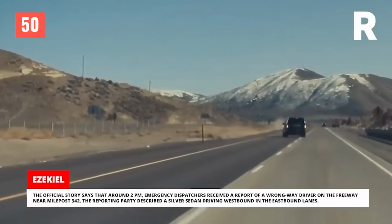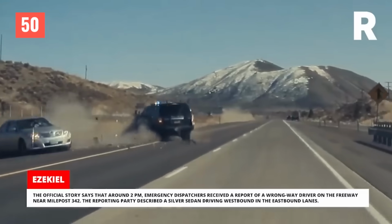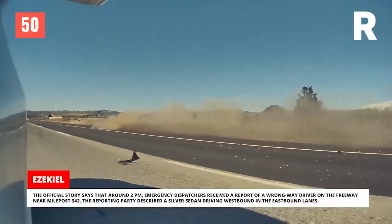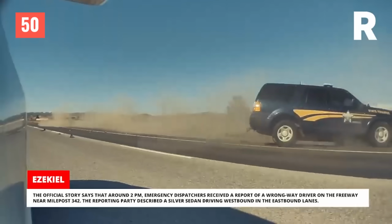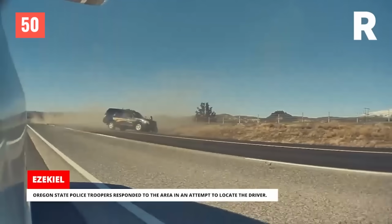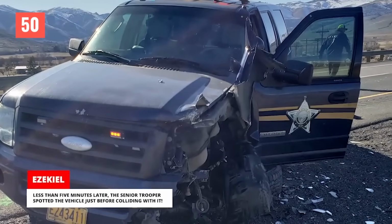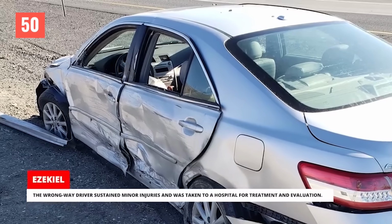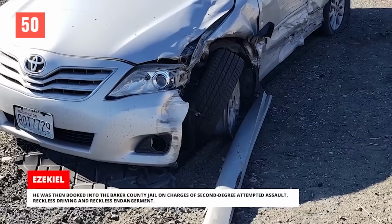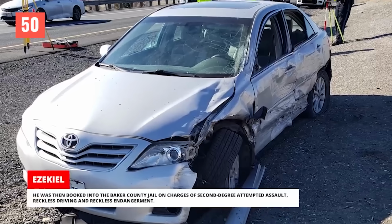The official story says that around 2 p.m., emergency dispatchers received a report of a wrong-way driver on the freeway near milepost 342. The reporting party described a silver sedan driving westbound in the eastbound lanes. Oregon State Police troopers responded to the area in an attempt to locate the driver. Less than 5 minutes later, the senior trooper spotted the vehicle just before colliding with it. The wrong-way driver sustained minor injuries and was taken to a hospital for treatment and evaluation. He was then booked into the Baker County Jail on charges of second-degree attempted assault, reckless driving, and reckless endangerment.